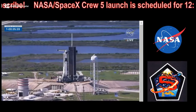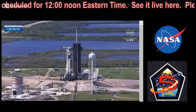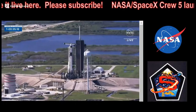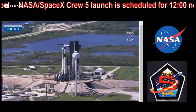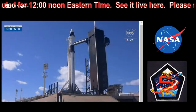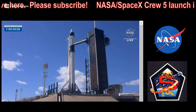Just a few seconds now, and we're awaiting the confirmation to the beginning of loading propellant into the Falcon 9 rocket. With a beautiful shot there as we encircle the launch pad. Just a few more seconds until that call out. Propellant loading has started.